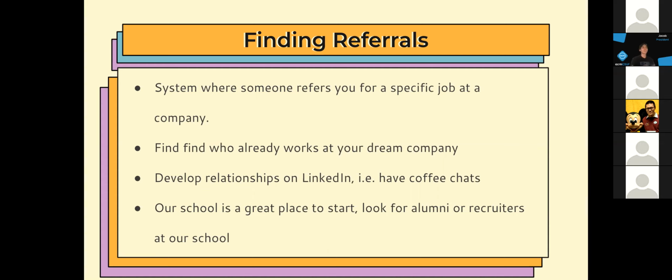I really want to bring up this term that's used a lot, which is coffee chats, right? Coffee chats are basically just talks that you have with people to get to know them. One of the things you can do is go on LinkedIn and search up not someone that you know, but rather a position that you really want.